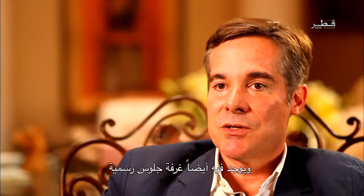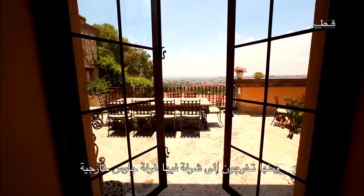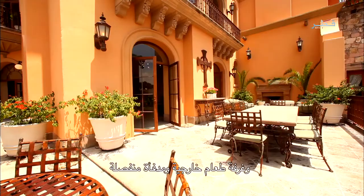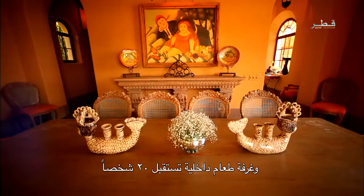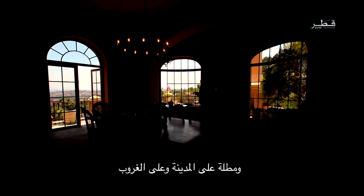It has also a formal living room, which is beautiful. It overlooks the town. The living room has a balcony with an outdoor living room, an outdoor dining room, a separate fireplace. It also has a dining room, which will seat 20 people and overlooks the town and sunsets.